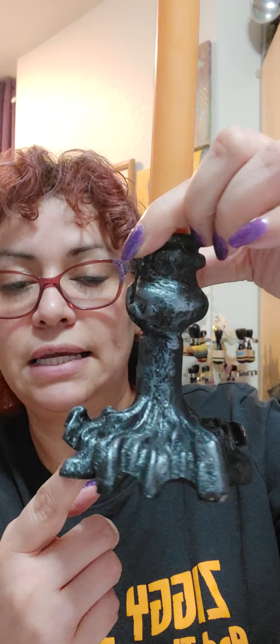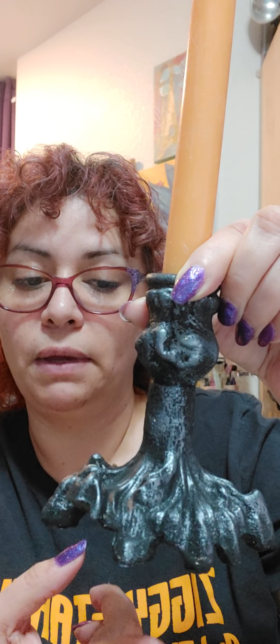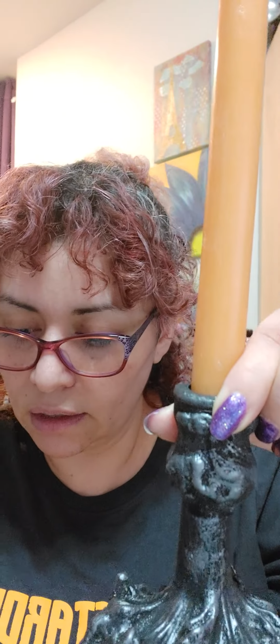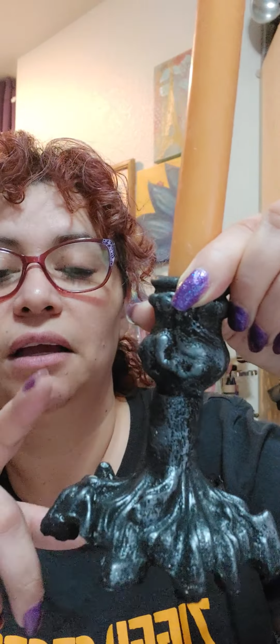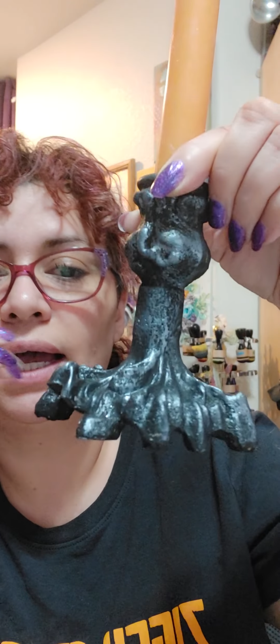The other thing that I got from Michael's that was on clearance, which is one of the things that messed up when I tried to record it and I was really mad about it, is that I got 2 of these candle holders. The original color is actually gold, and it was part of the spring collection, and they were super gold, in the French decoration section or something like that.